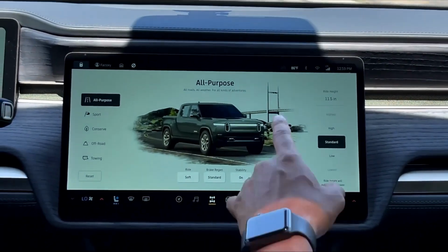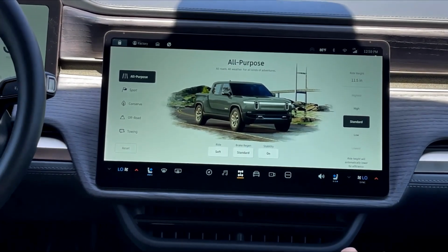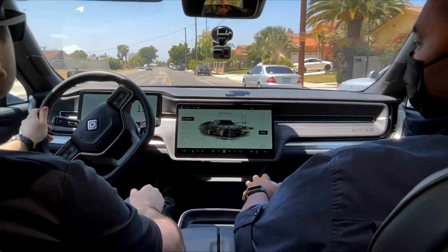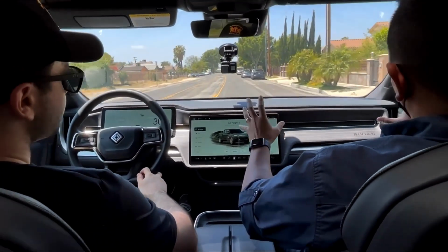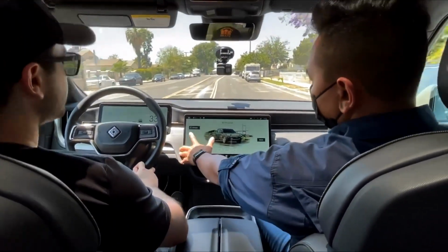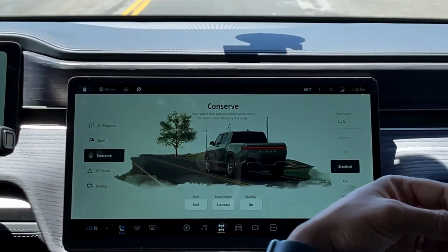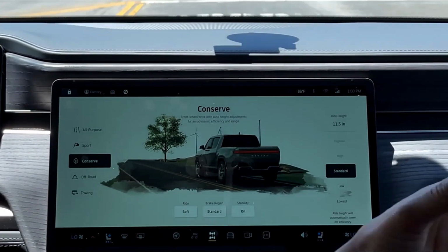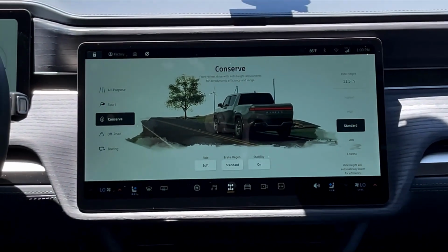Conserve is cool because you guys know you have quad motor, right? Yeah. If you guys are doing long distance and you're concerned about your miles, your range, what's really cool is if you don't care too much about having a lot of power, you can make this quad into a dual motor. So watch, I'm going to put it on dual motor right now, and if you're wondering which motors they are, they're the two front, so kind of like a front wheel drive, and then you're going to save miles that way. That's interesting how it defaults to front wheel drive versus rear.